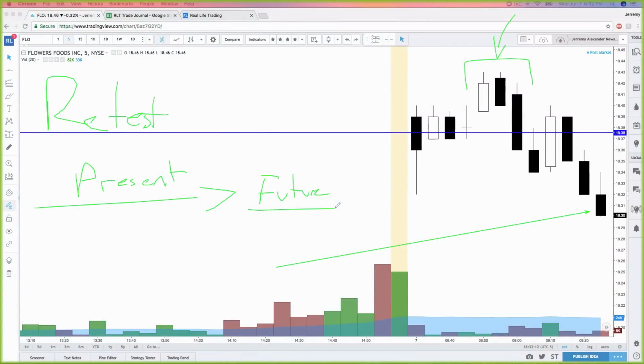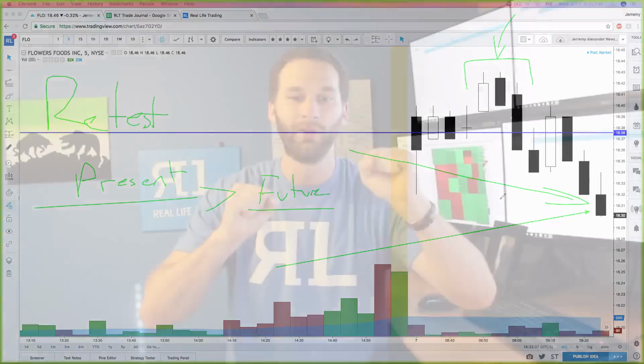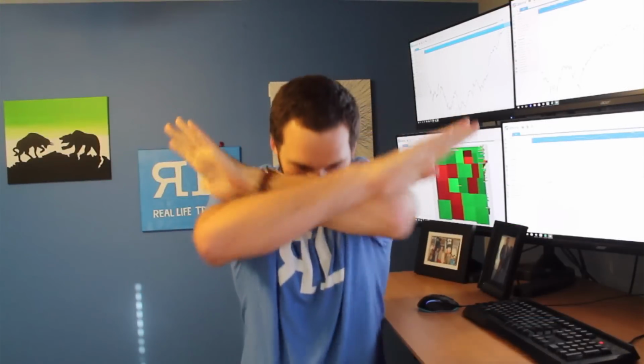So what you have to do in this situation is wait for the retest. You have to look at this candle and say, all right, here's what I'm going to do 10 minutes from now, or 30 minutes from now, or an hour from now. And then, listen to me, ladies and gentlemen. I know I sound like I'm preaching a little bit, but give me a second. Here's the biggest takeaway from tonight: when you say, this is what I'm going to do, you do that.